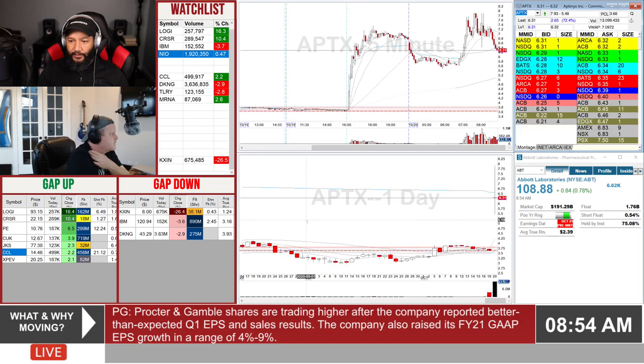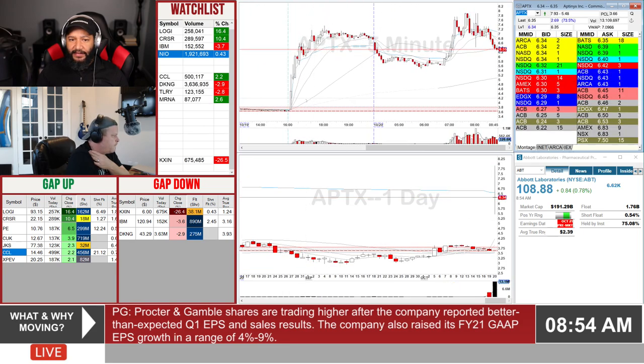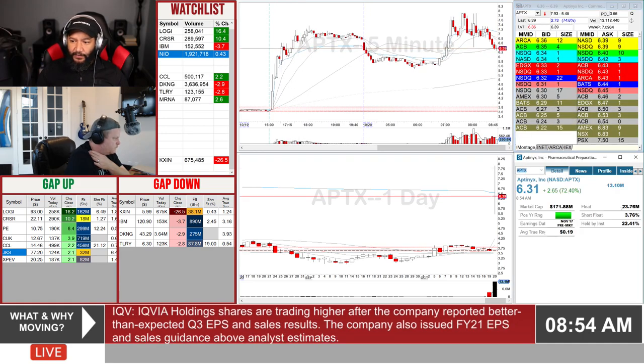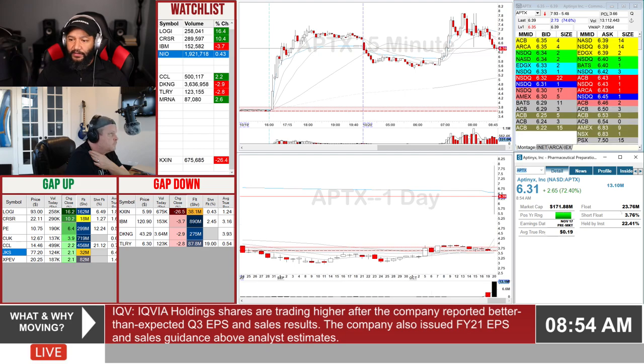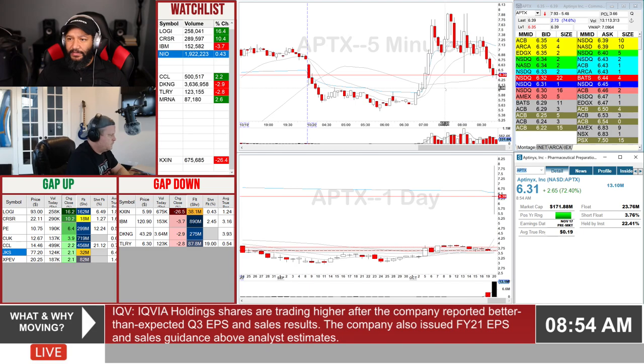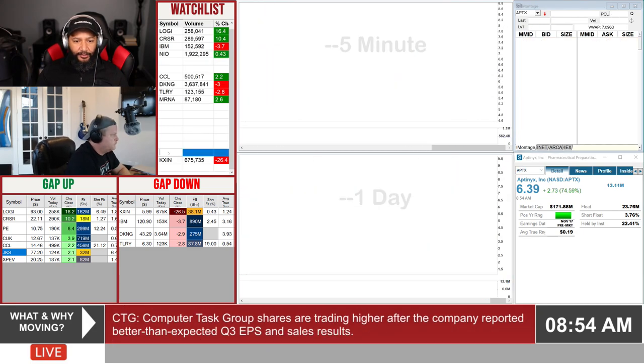APTX, what do we have here? APTX has a very active pre-market starting last night after hours. Let's look at APTX. What's the float on this? 23, so just shy of that low float number below 20. Pre-market action very active, 13 million, up 74%. Yeah, I'll put it as a low float because just the way it's trading, it looks that way. So you want to be careful, APTX.